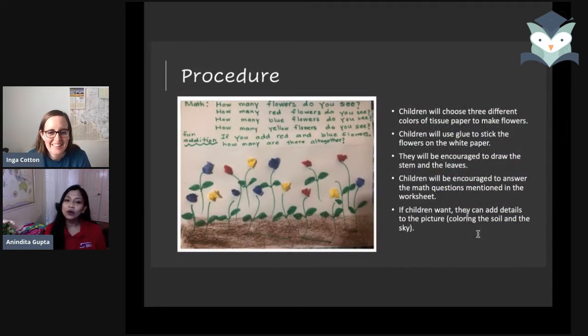So you can see, you can ask them to make anything. They can make a flower garden. It depends on your child's interest, obviously, how much they can do. If they're in kindergarten, they will love doing this kind of worksheets, because I have seen in my class, they love this because they do not think they're doing math. They think that they're making craft work. So that's why craft and addition together.